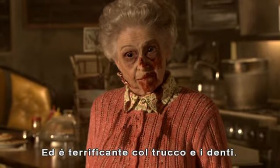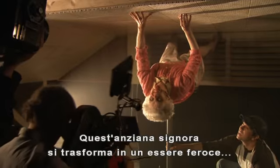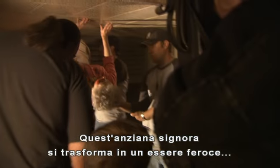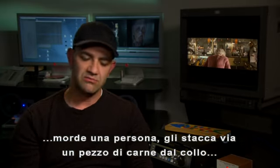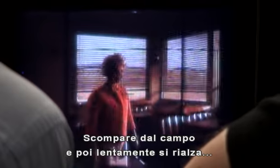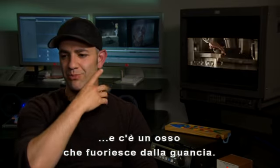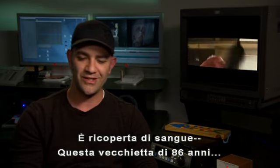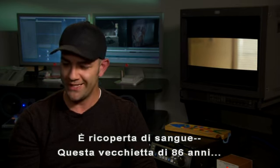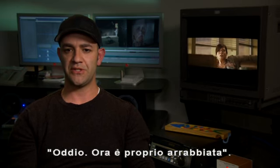You will never save her. And the scariest with all the makeup and the teeth. And action. This old lady turns into this sort of ferocious thing and bites a guy and takes a big chunk out of his neck and then gets hit in the head with a frying pan. She sort of disappears from the frame and then slowly rises up, and there's a bone sticking out of her cheek and she's got blood coming out, and it's an 86-year-old lady, and you're sort of looking at it going, oh God, she's just pissed.